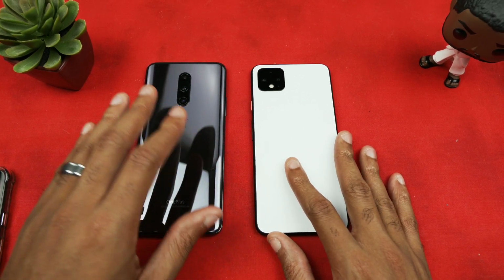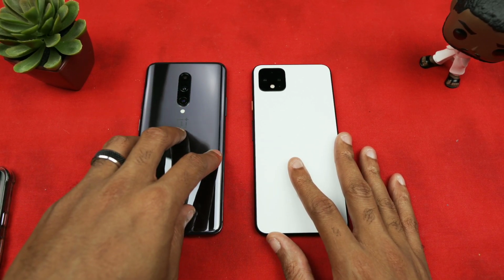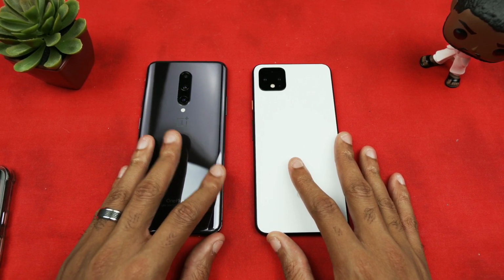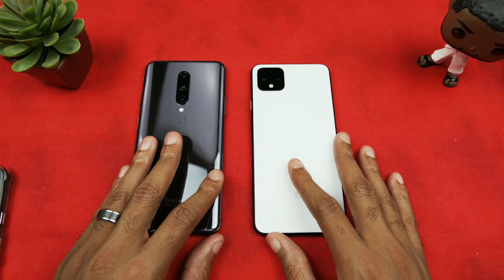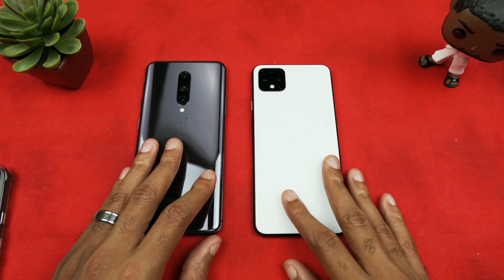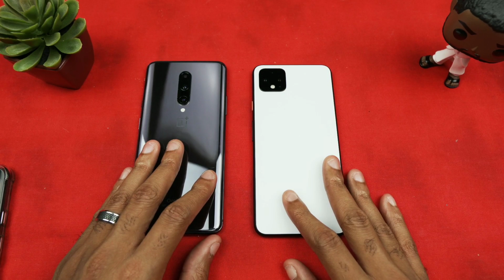Now, Android 10 has dropped on a lot of people's OnePlus 7 Pros. The T-Mobile variant, as of this video, has not received it yet, but it will be. And Android 10 is already freshly installed on the Pixel 4 XL.